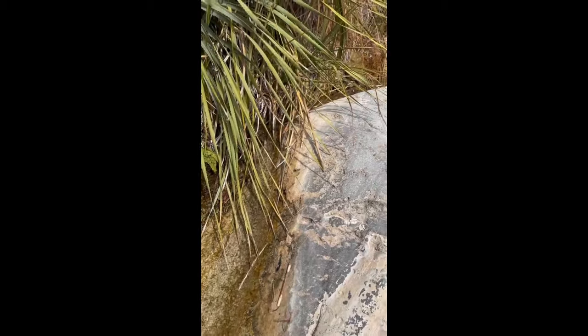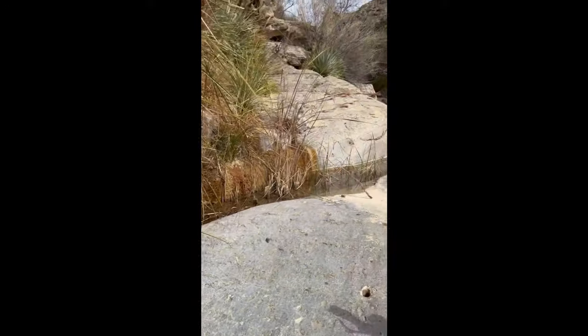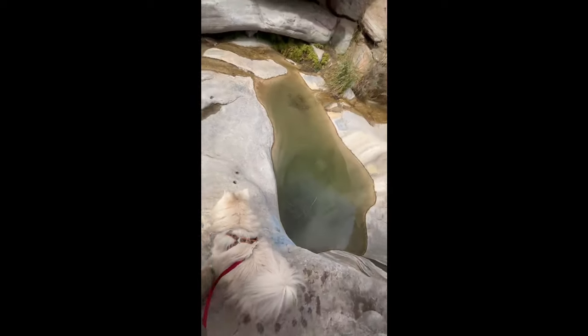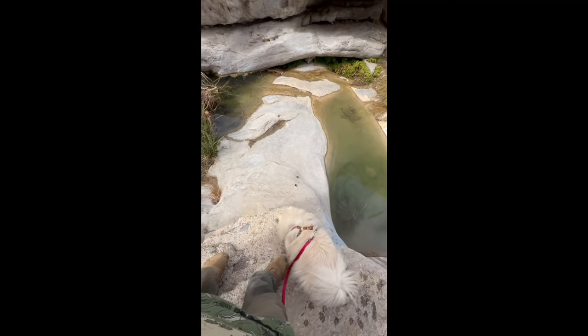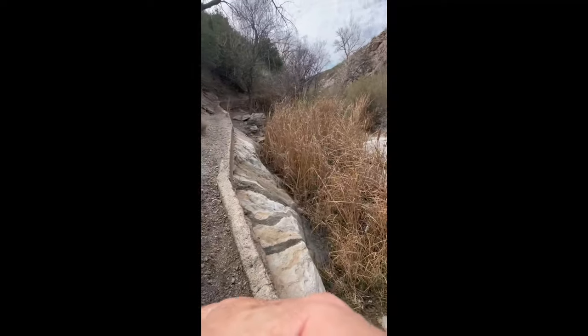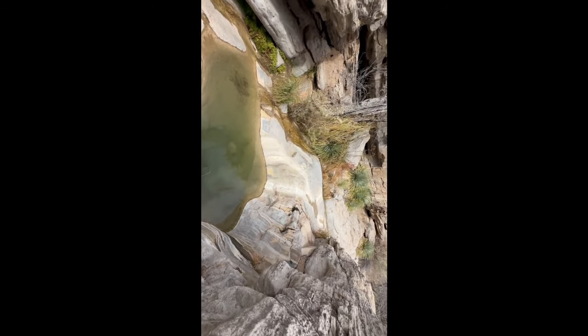Nothing like fresh water. Fresh mountain water. Look at this. Look what me and Yuki found. I gotta sit down and slide down that. It was kind of treacherous coming along these rocks, but that's your reward. I don't know. I guess it's fresh spring water. Cool.